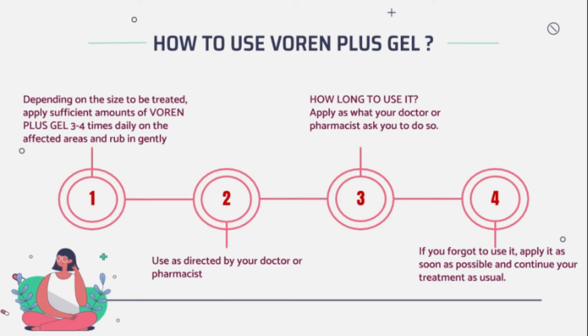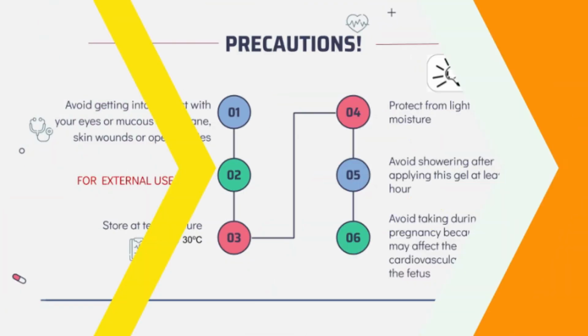How to use Voron Plus gel? First, depending on the size to be treated, apply sufficient amounts of Voron Plus gel 3 to 4 times daily on the affected areas and rub in gently. Second, use as directed by your doctor or pharmacist. How long to use it? Apply as your doctor or pharmacist asks you to. And lastly, if you forgot to use it, apply as soon as possible and continue your treatment as usual.